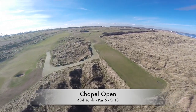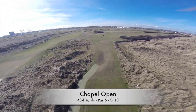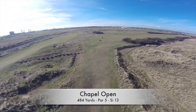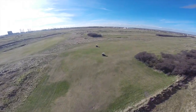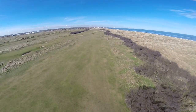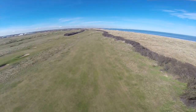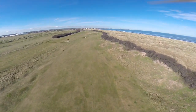This long par 5 is the only hole on the course where the green can't be seen from the tee, and where the wind will decide how much of this sharp dogleg you can safely cut off. Be too greedy, and at worst you'll end up in the buckthorn bushes, or at best with an awkward lie in the sand dunes.